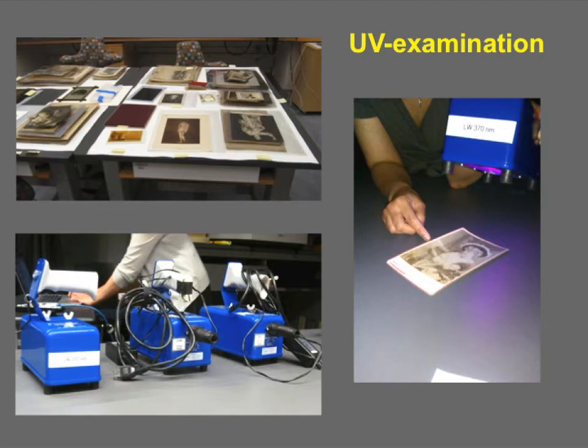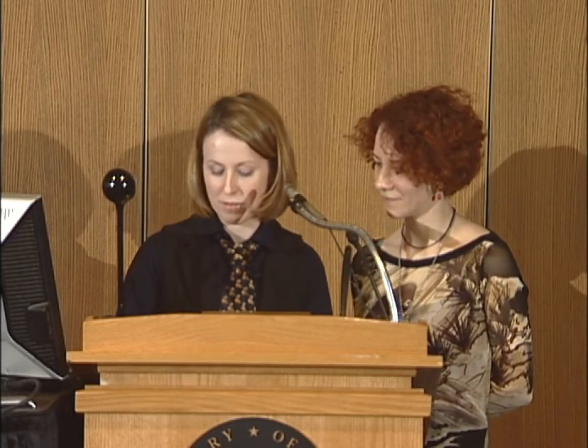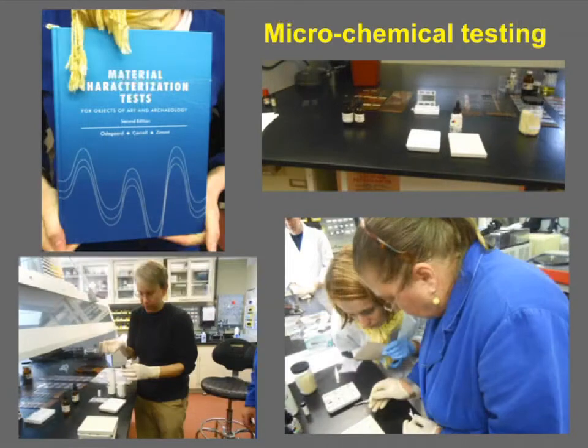Dr. Roge helped us to perform microchemical analysis tests to identify nitrocellulose, which we have already done in France, and to test the proteins, the albumin and gelatin, which was also very useful and interesting.